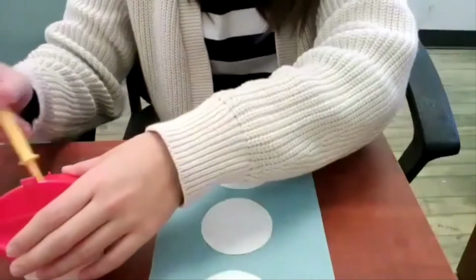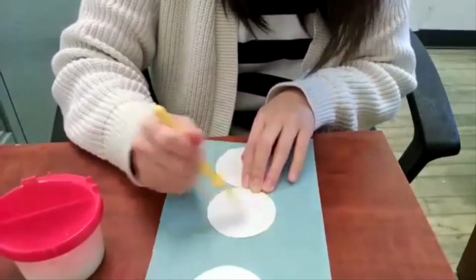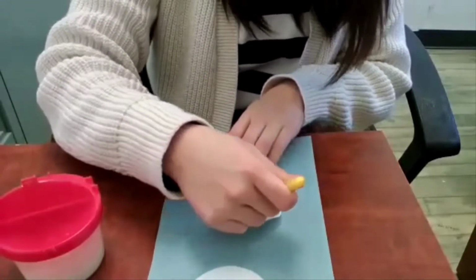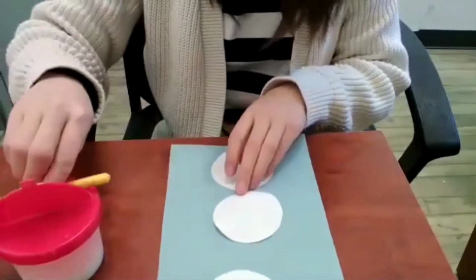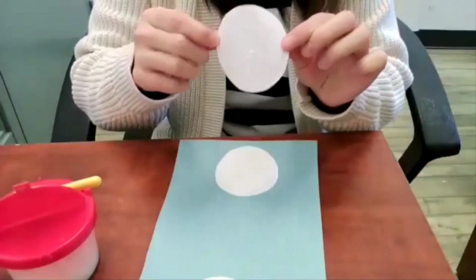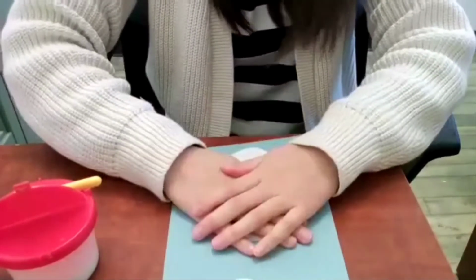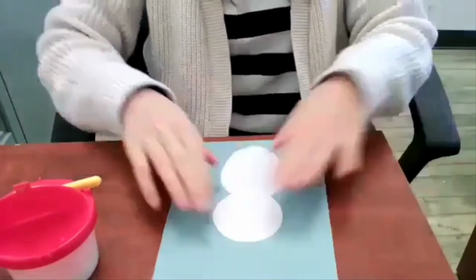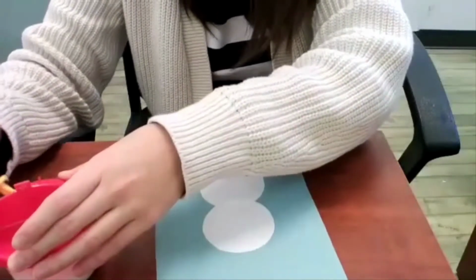Okay, now here comes the second one. So once again, I'm going to take some glue. Oopsies, not too much glue. You don't need too much. Just a little bit goes a long way. And you don't need to add glue in the middle. You just need to make sure you have glue on the edges. Okay, here we go. Some glue over here, right? So let's flip this around and we're going to place this on top. Just like this. Another 5 seconds. One, two, three, four, five. Very nice.